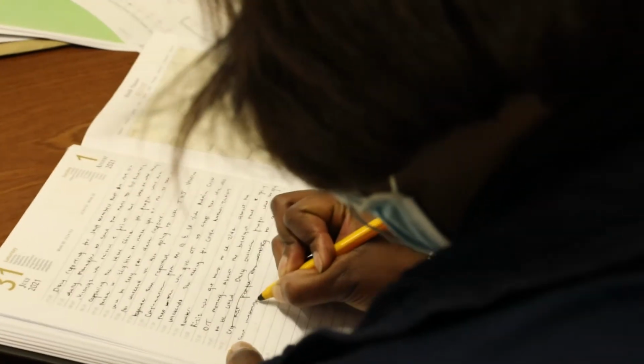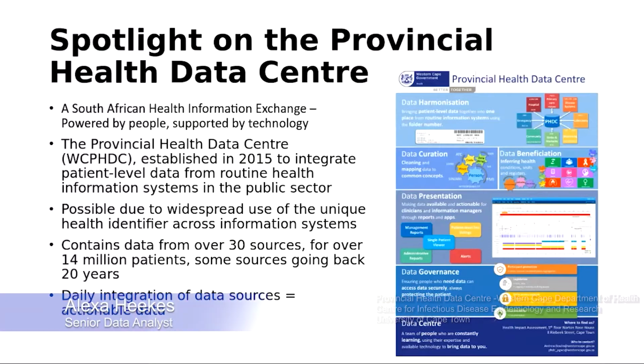And the Provincial Health Data Centre was an explicit movement to augment that, not to replace it, but to augment it with leveraging person-level health data. At the PHDC, we've been integrating patient-level data from all the routine health information systems in the public sector for over 5 years. This has largely been possible due to the widespread use of the unique health identifier that is shared across the health information systems, making data harmonization that much more easy.